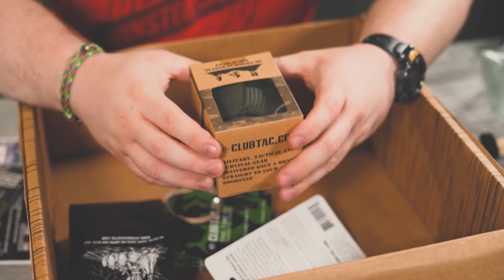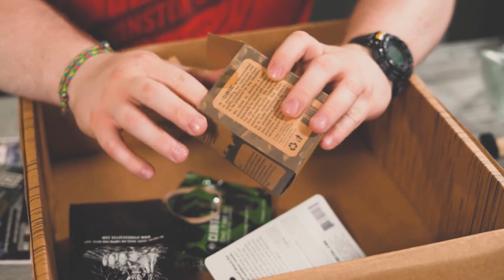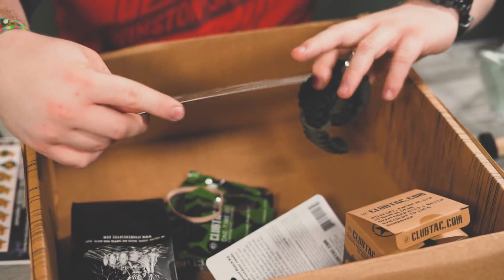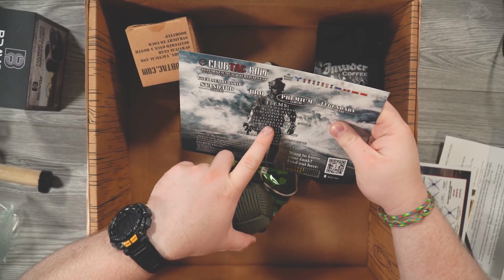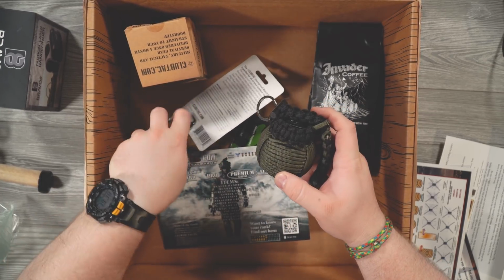And then the last item over here is another survival grenade. So maybe the one that was included on the list was supposed to be this survival grenade, but it was in the box and I didn't realize because there is one right here. Where is it? The paracord grenade. So maybe it was this one, I don't know, but there are 2 paracord grenades in this box. One is much smaller than the other.